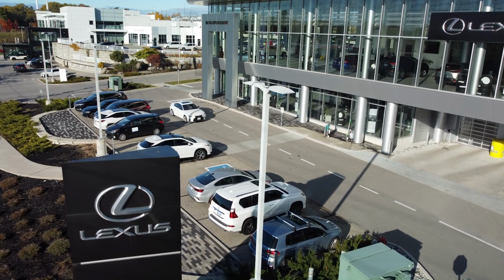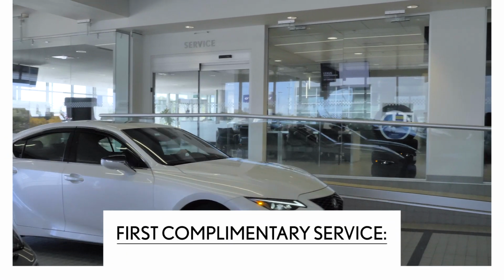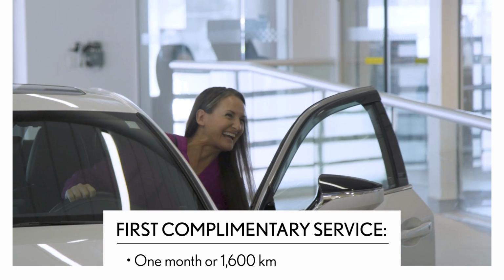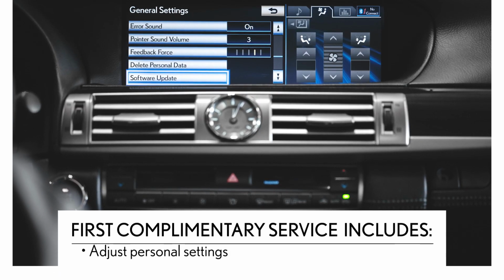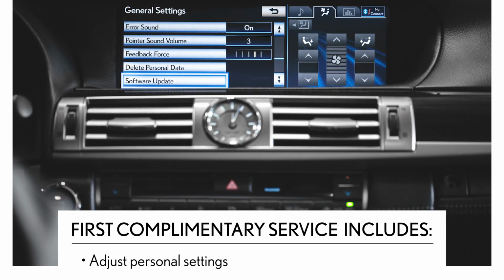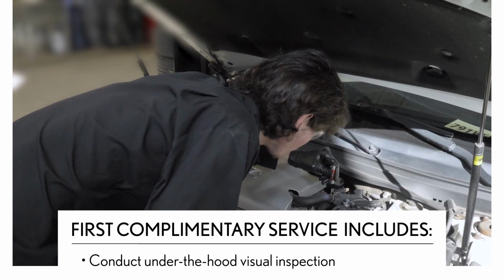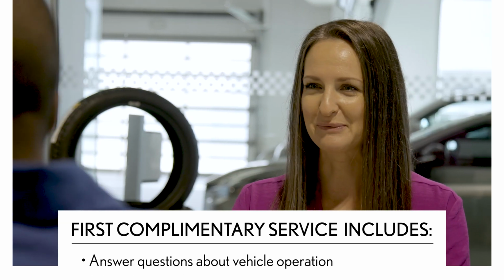Every new Lexus comes with 2 complimentary scheduled maintenance services. The first service is at 1 month or 1,600 kilometers. During this first visit, your Lexus Academy Trained Technician will set up or adjust your personal vehicle settings, visually inspect all components under the hood, and address any questions or concerns you may have.